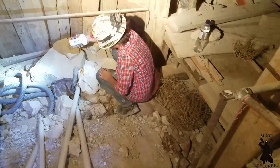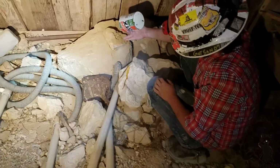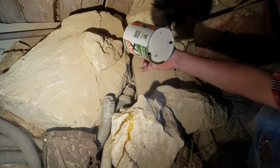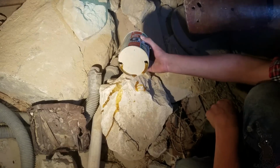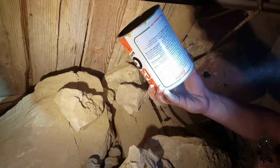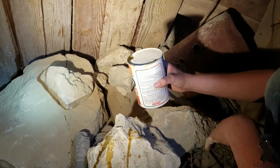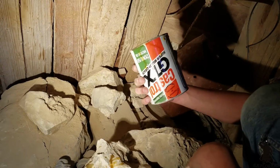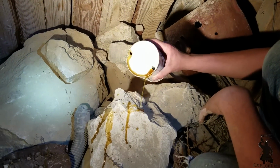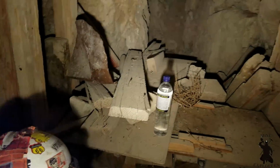Whoa, whoa, dude, you're spilling it. Okay. What the? 20W-50. Wow, look at that. You're too young to even know what canned motor oil is. Pretty much. How old is this? A lot of the trash in here is from the 80s. Well, don't pour it out. You're creating a hazmat situation. We're in a mine shaft, Boxy.